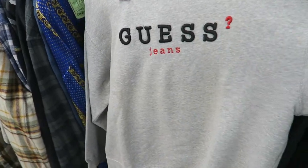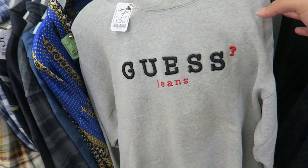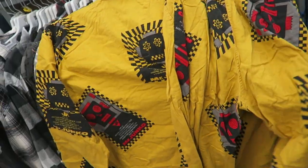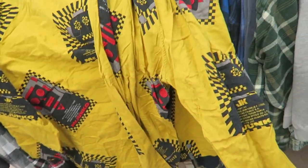Just found this Guess crew neck. Guess Jeans, super comfy, size medium for men. For sure picking this up. They're asking for 8.